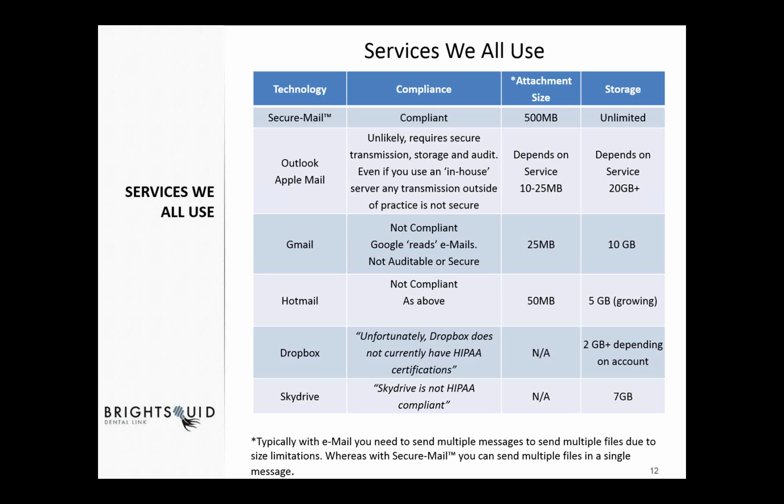And so when we created a service, we wanted to make sure that it was going to be large enough that we could attach a full cone beam CT scan to an email. Or let's say 10 high-resolution images, because that's what's required for that patient. So we built our service to accommodate that.